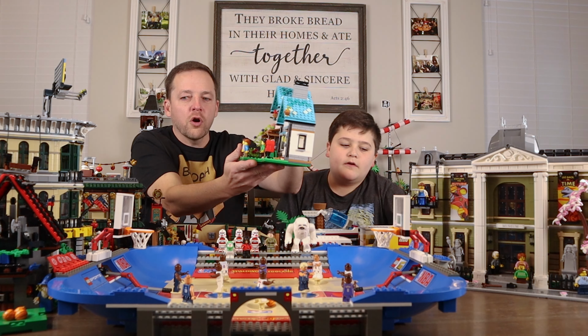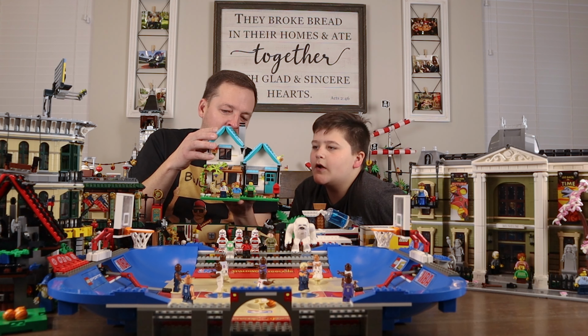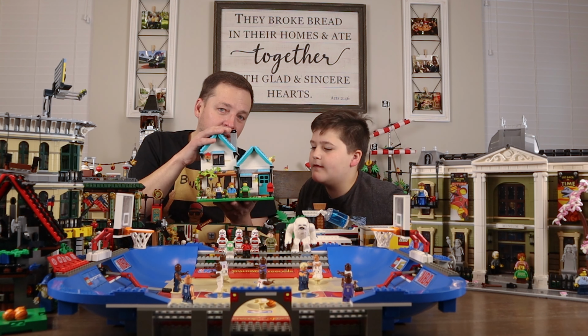We've got one more bigger set here that landed this holiday. This one you picked up while we were down at Legoland in Florida as well.